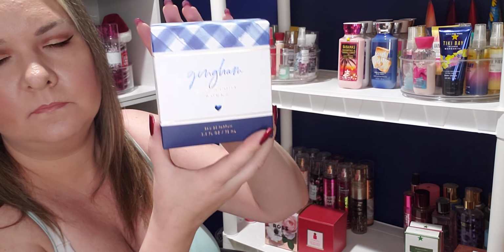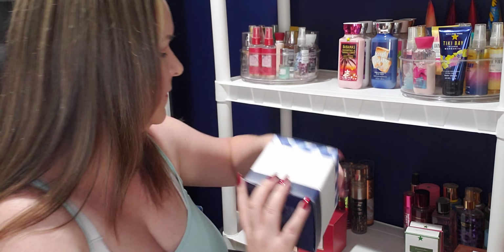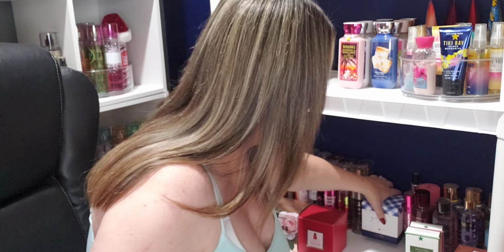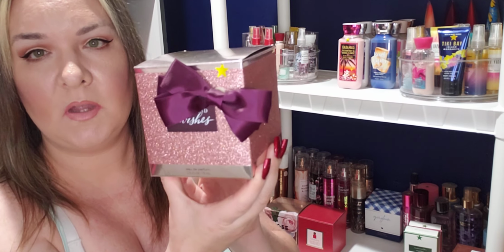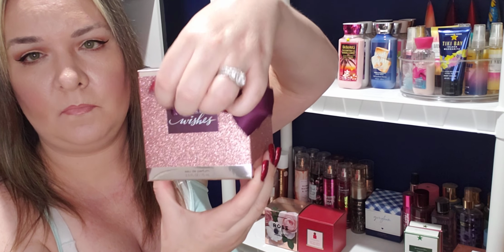This is the gingham fragrance. That's the 2.7 ounce. And I also have this one right here. This one is like the first time they actually bought. I will show you this bottle. This is the 1000 Wishes perfume.